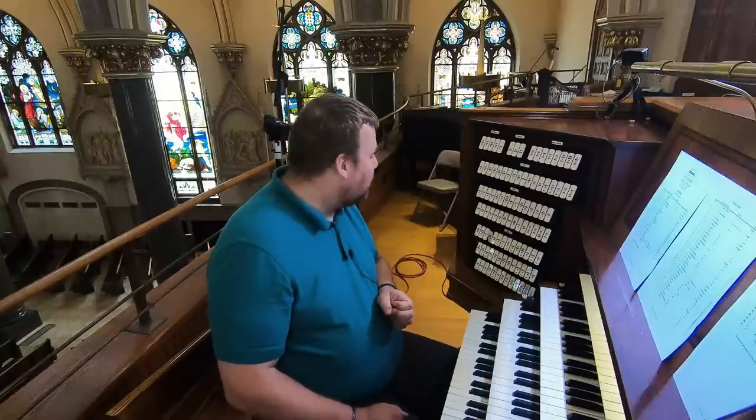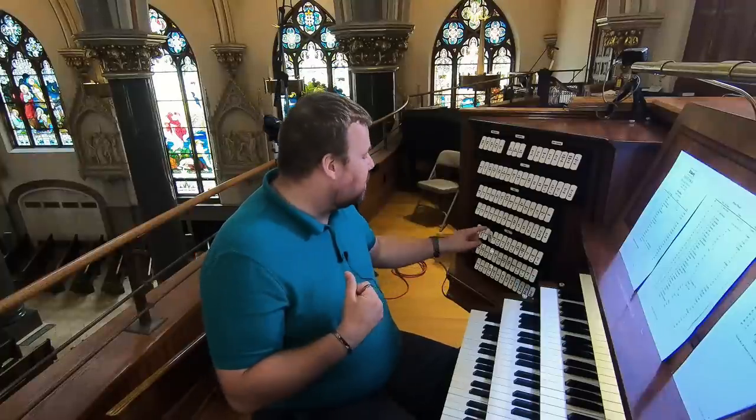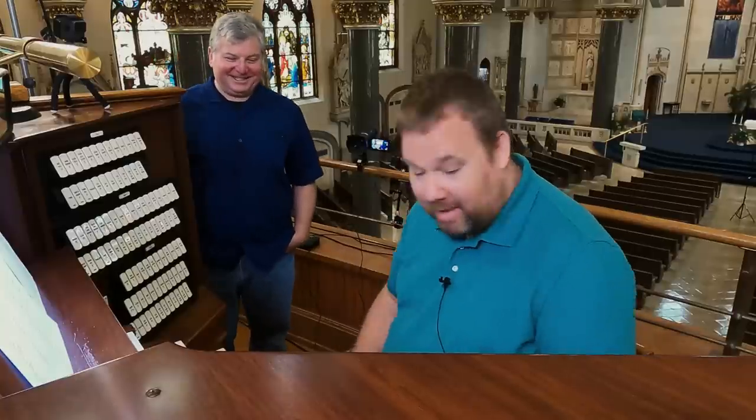And when they were taking the Wangerin organ out, it was a 2-manual intended to be temporary. In fact, it was in the front when they were putting the new organ in the back in 1966. John Weisrock loved the sound of this and went and retrieved it and stored it until this organ went in. Wow. However many decades later, 6 decades later, something like that.